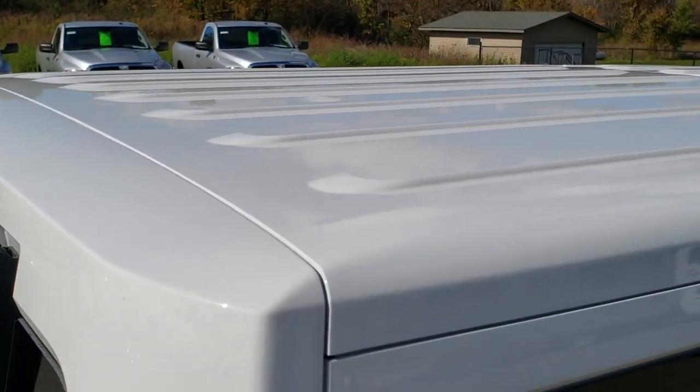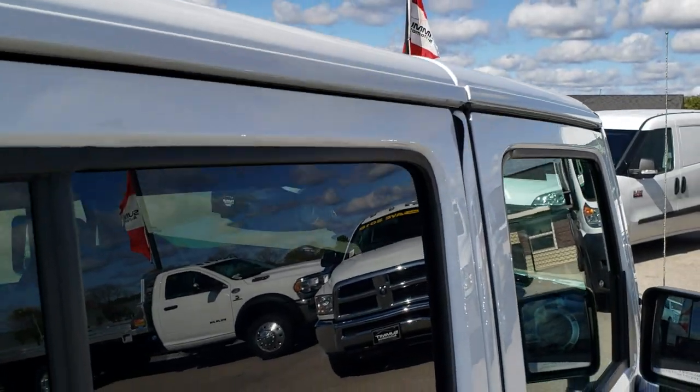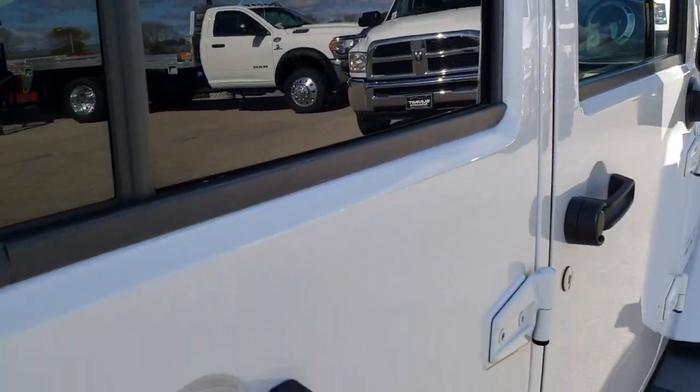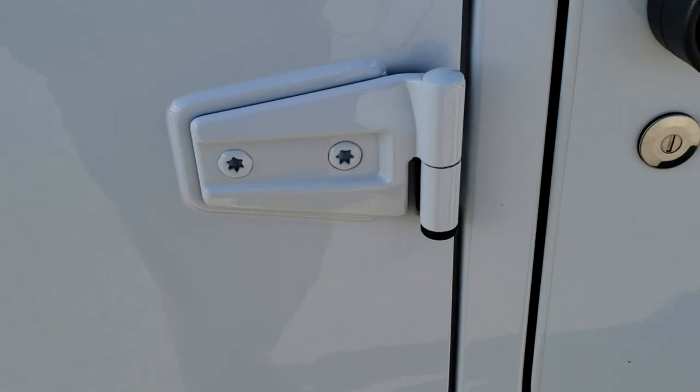It has the color matched hard top. We take these HD videos, so if you are far away or even if you're close by and just can't make the trip down, you can still see the vehicle, hear the vehicle, and have confidence in what you're looking at before you even get here, so that when you get here, there's absolutely no surprises. Door hinges are all in really nice shape.